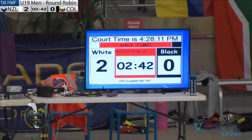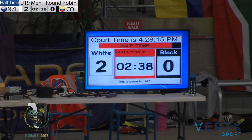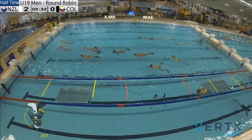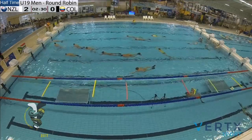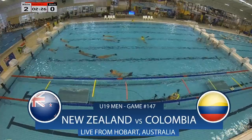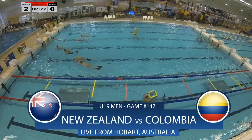As you can see, a very nice close-up of our little scoreboard TV there, right next to the court. A little recap of the game so far. The Kiwis coming out of the blocks hard, getting 2 goals ahead of the Colombians early, and then pretty much, even though Colombians doing most of the defending, Kiwis doing most of the attacking, essentially a very even half there, Nath.